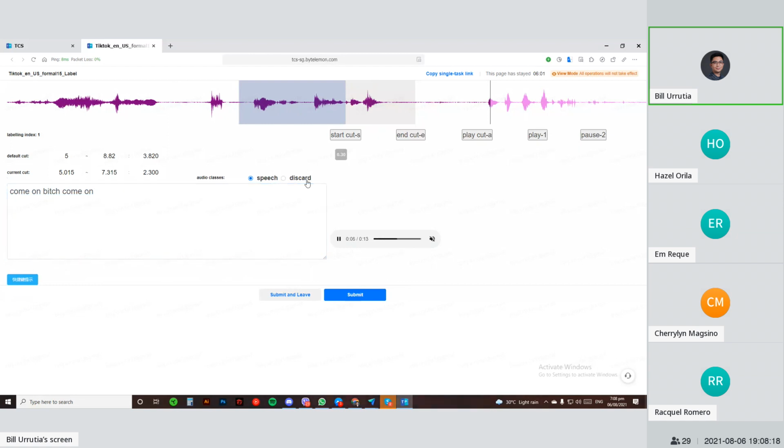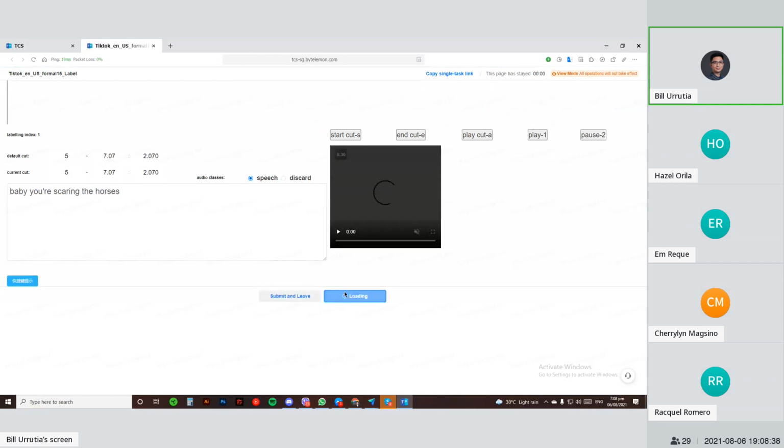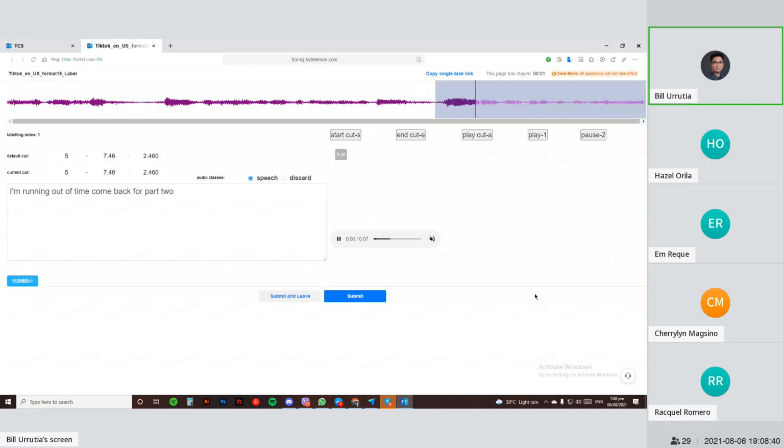Also, when you're trying to discard, kunyari, discard nyo, dapat ba i-clear out ko to? Nope, no need, don't clear it out, kasi it's a check pa yan ng QA if dapat bang i-discard ang task na to. We call these tasks, ha? So, going to the next task, you need to click submit. Next task.